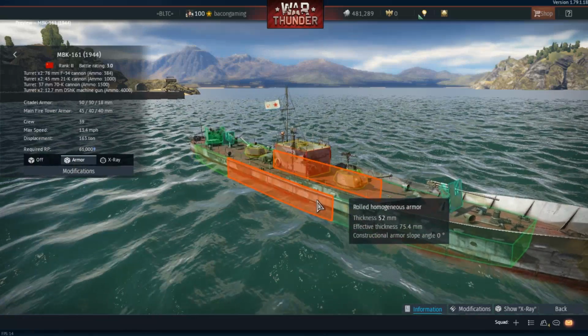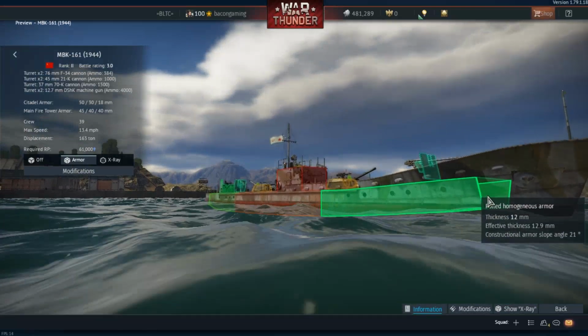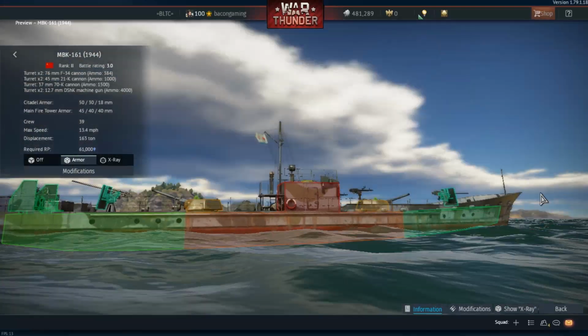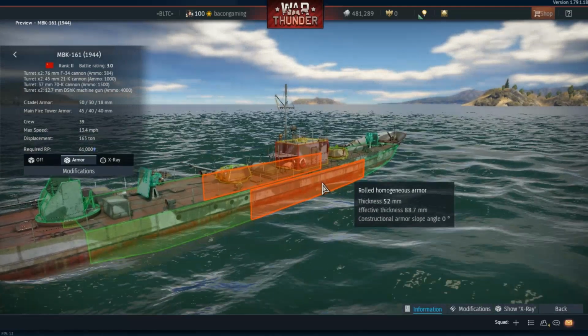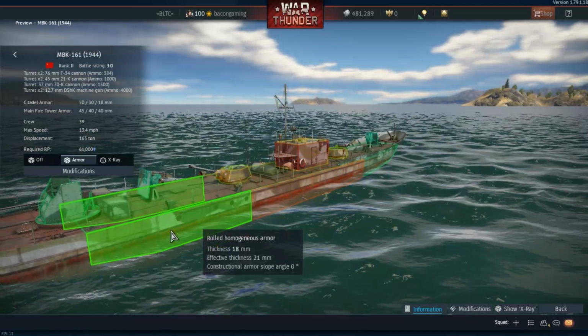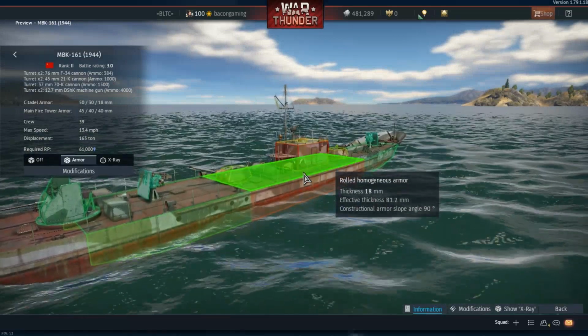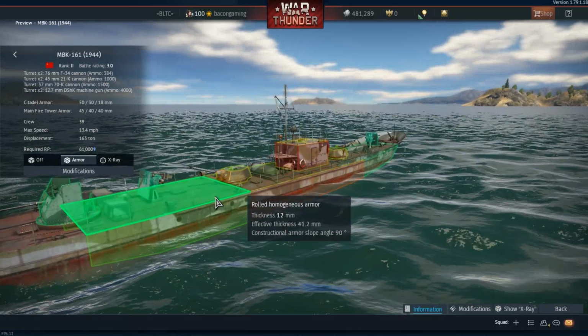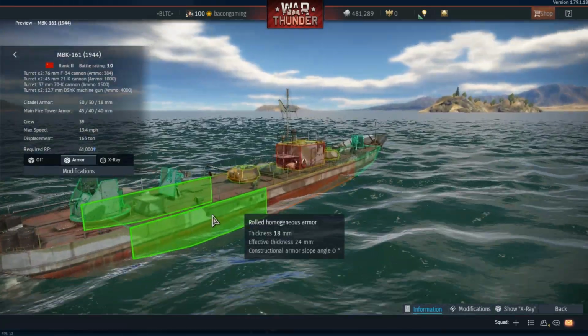Going on to armour, you'll see it's quite heavily armoured. You've got the frontal section, which is 12mm rolled homogeneous on the sides and 14 at the front on the internal bulkhead. Either side near the centre, it's 52mm of rolled homogeneous, and then it's also, is it 60 on top? No, it's 18 on top, and then you've got 12 on top near the back and 18 on either side.